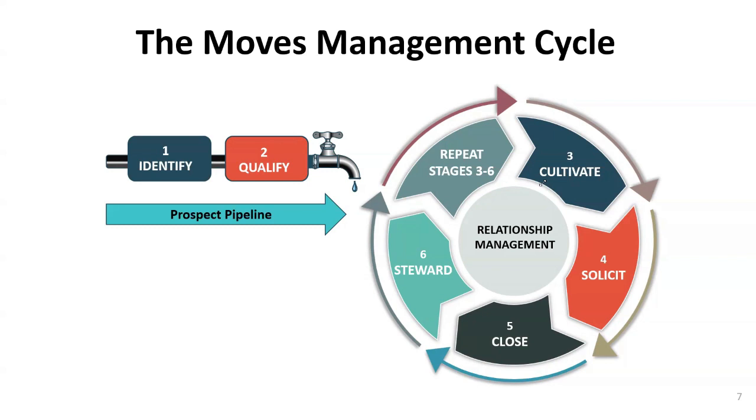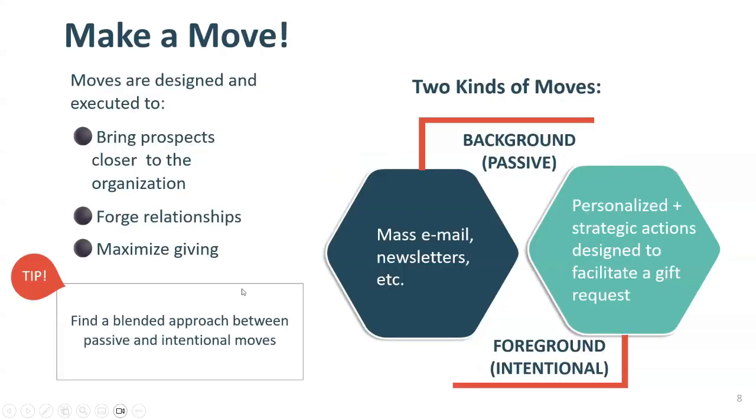some future gift that requires them to undergo a new set of cultivation activities so you can prepare them for this different kind of gift that they might be asked to make in the future. So we're going to go through all of these steps in a lot more detail right now. I don't want to get stuck on the moves management cycle, but if there's anything that is the most critical visual to really understand and carry forward with you, it would be this graphic here to help you not only understand the process, but to start using the process and following it, especially if you don't have anything already in place.